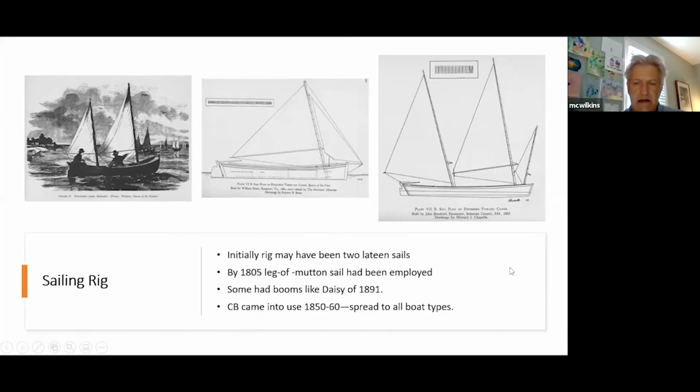So sailing rig, initially on the bay, rigs may have had two lateen rig sails. You remember that from way back, goes all the way back to the Mediterranean, right? By 1805, the leg of mutton sail had been employed and received a lot of popularity. This is like a leg of mutton here. Some had booms like Daisy of 1891. Centerboard came into use 1850, 1860, spread to all boat types.